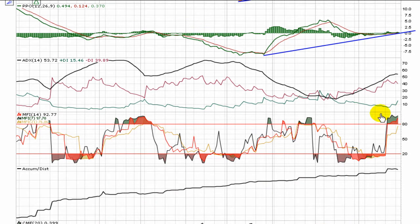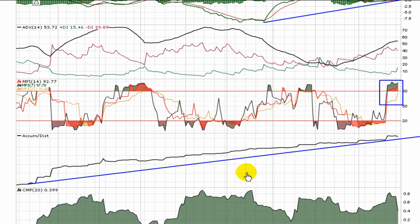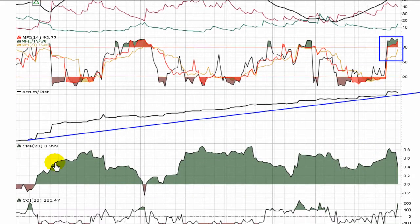Money flow index, sharp climb, pushed above 50. Tells me that higher prices are being paid to accumulate the stock. It's a great look to the accumulation distribution across 9 months, a nice upward trend. Chaikin Money Flow is also saying that buying pressure has been well outweighing selling pressure, as the CMF has been holding in the green, and that's what that signals.